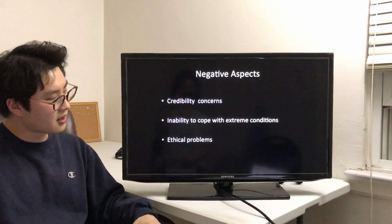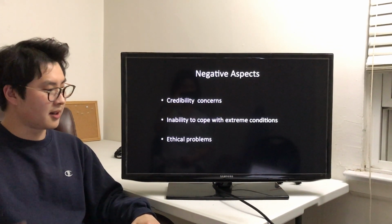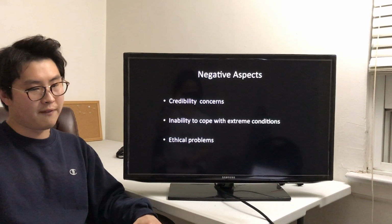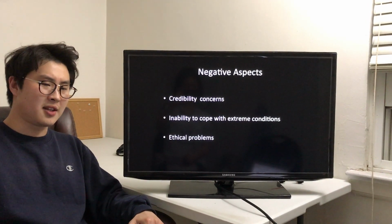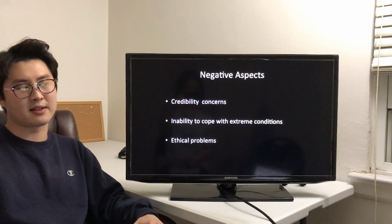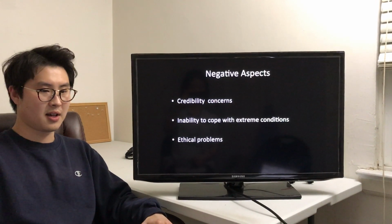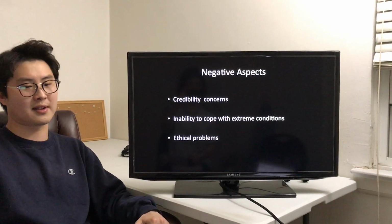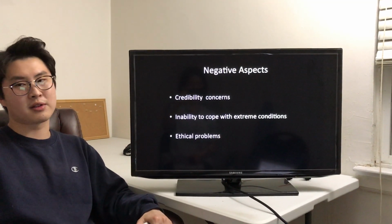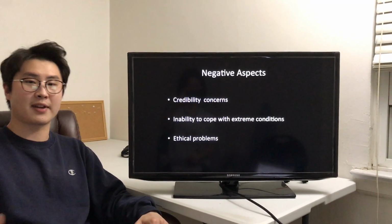And second, there is inability to cope with extreme conditions. For example, in heavy raining situation, the self-driving cars might face difficulties in detecting the color of traffic lights, so it may cause the serious traffic accidents.